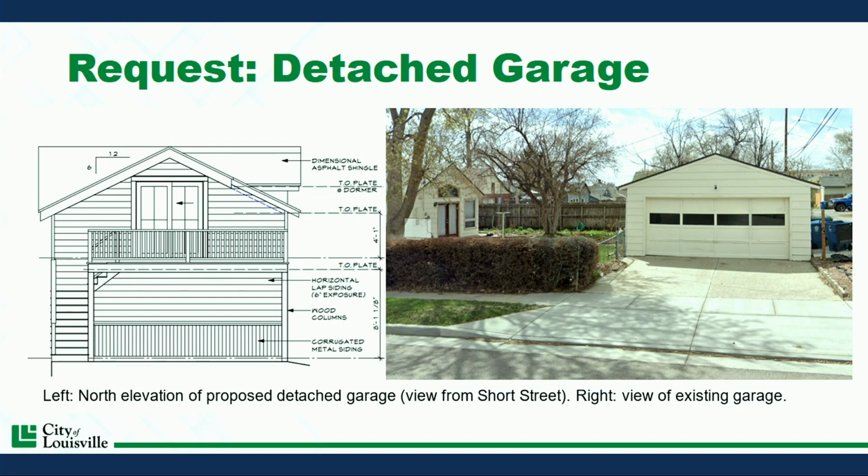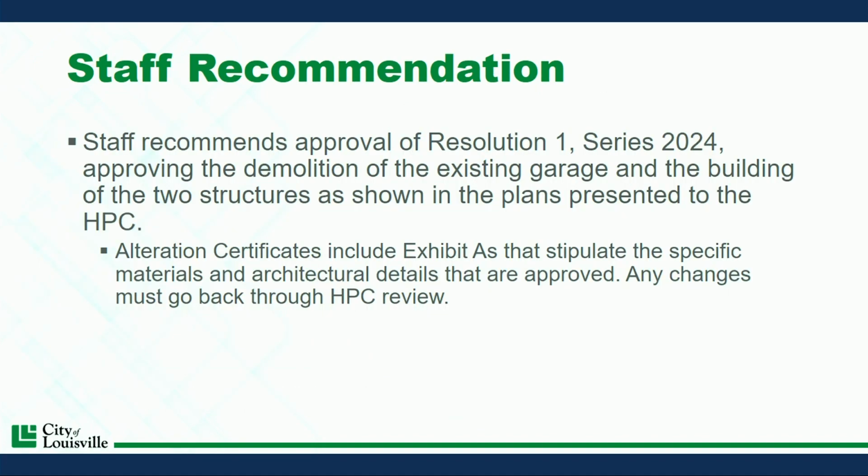Also just to note, you're looking at the current garage. This was built in 1984, so it's not meeting that 50 years or older piece. There's no evidence that Steve Jobs was in this garage at any time or anything like that, right? So there's no additional evidence that this garage in particular has social or architectural significance that we know of, I should say. So with that, staff recommends approval of Resolution 1, Series 2024, which would approve the demolition of the existing garage and the building of the two structures as shown in the plans presented to you all tonight.